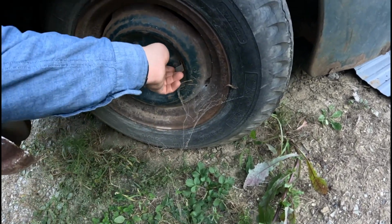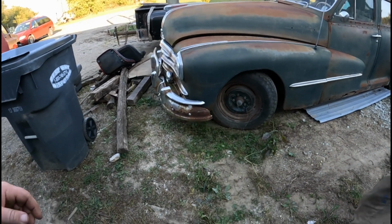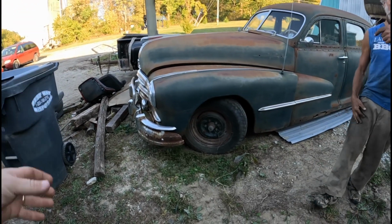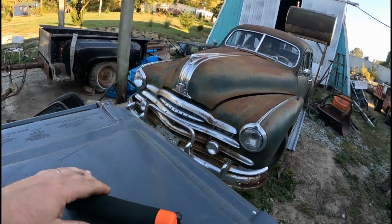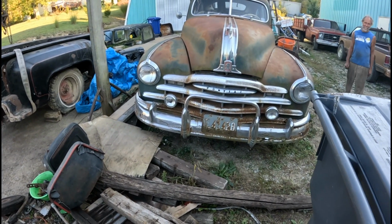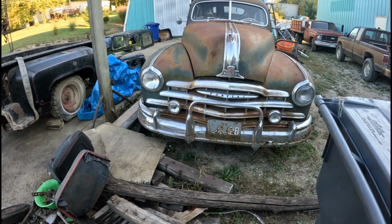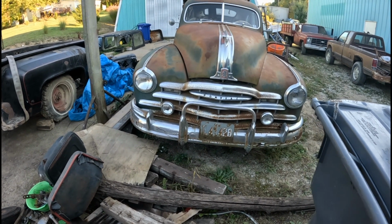And these are left-hand threads on the driver's side, right? I know Oldsmobile is. Well, I think everything pre... Because they thought the centrifugal force from driving would loosen them. Yeah, there's an L on this one. That's the hard way to learn it, too. I learned that on my 53 Willys. I was sitting there trying to take them off, like, what's wrong with these? I was young and just started getting into older cars. I have a 55 Cadillac that was like that, too.